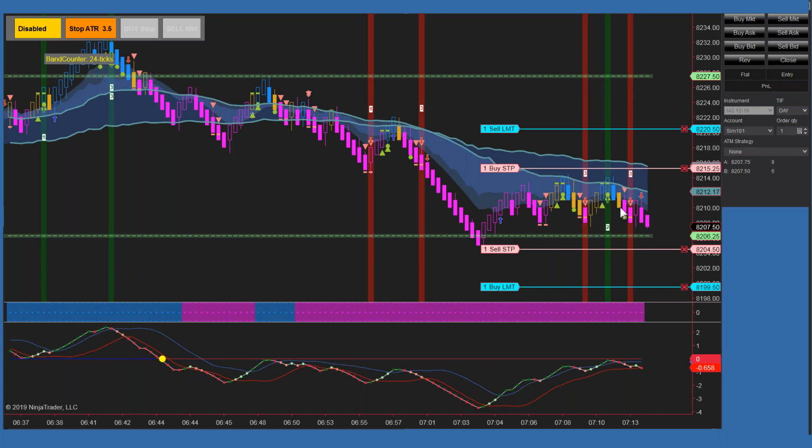All right, we got a 3-2-3 type setup. This is favorable for the sellers. If we come back with another number two signal, that will be more favorable for the buyers.